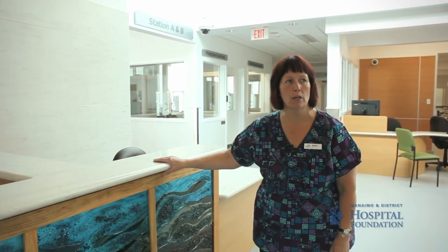So this is our new check-in desk, and what's new about this is that we're going to be doing what's called parallel or dual triage, and that means that there'll be a triage nurse and a registration clerk checking patients in simultaneously. What that means for patients is that it's going to speed up the process, it's going to allow us to get information in a timely manner with fewer interruptions, and the patient doesn't have to move from desk to desk. Everything can be gathered at the same time.